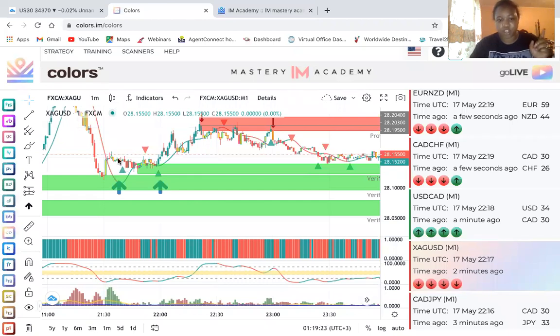So here's what you're looking out for, guys. The yellow transition candles, I should say. So yellow, you're looking for a buy out of the green box. You're looking for a yellow transition candle with a green outline.